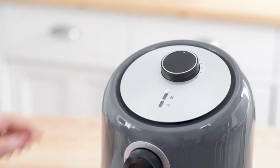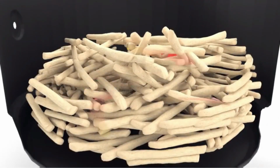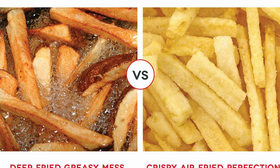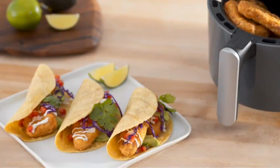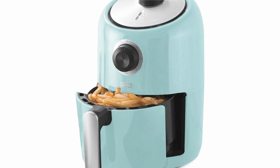The sleek design and trendy color options are sure to accent any kitchen space, making it a stylish and functional addition to your home. In conclusion, the Dash Compact Air Fryer is an excellent appliance that offers healthy, delicious, and convenient cooking. With its compact size, easy-to-use features, and versatile cooking capabilities, it is the perfect air fryer for those who value health, taste, and convenience.